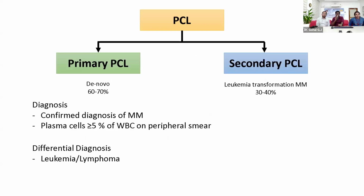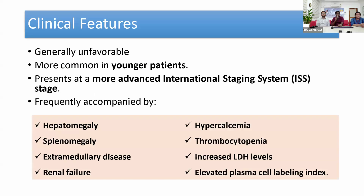So plasma cell leukemia can be primary or secondary. Most common is primary plasma cell leukemia, which contributes around 60 to 70% and occurs de novo. Secondary plasma cell leukemia is usually a transformation from multiple myeloma and contributes about 30 to 40%. Diagnosis requires a confirmed diagnosis of multiple myeloma along with plasma cells more than 5% of WBC on peripheral smear. The differential we discussed earlier should include leukemia or lymphoma.